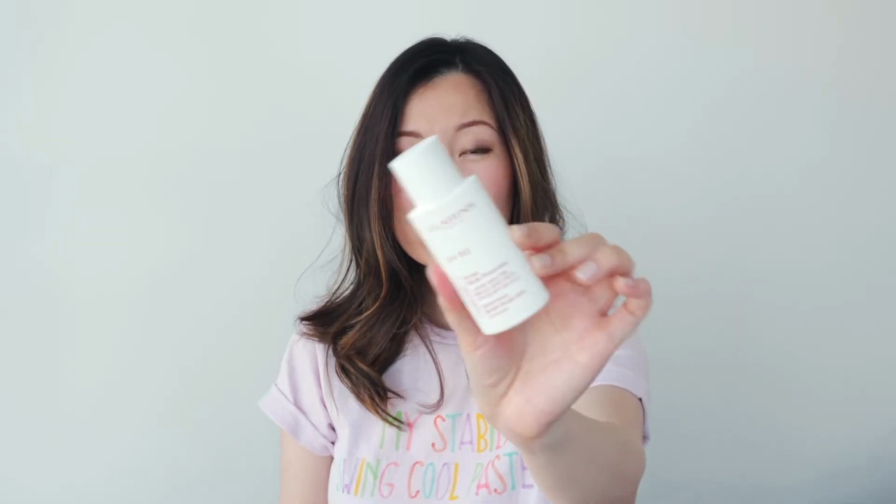So this is actually a repurchase product because this is like brand new and full. If I gotta wear sunscreen, this one does it right for me, so I'm pleased with it.